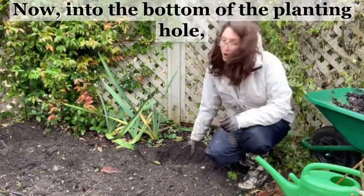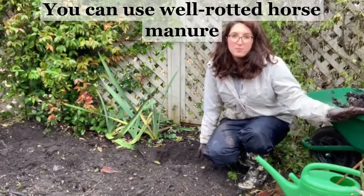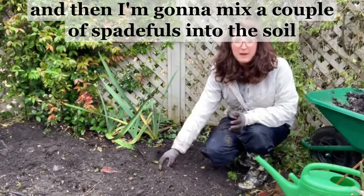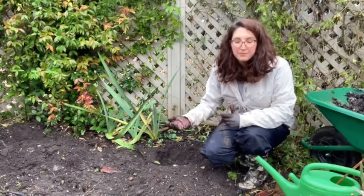Now, into the bottom of the planting hole, I'm going to put a spade full of my homemade compost. You can use well-rotted horse manure, but I've got some compost, so I'm going to use that. And then I'm going to mix a couple of spadefuls into the soil that I've dug out, so that's got some nice nutrients in as well.